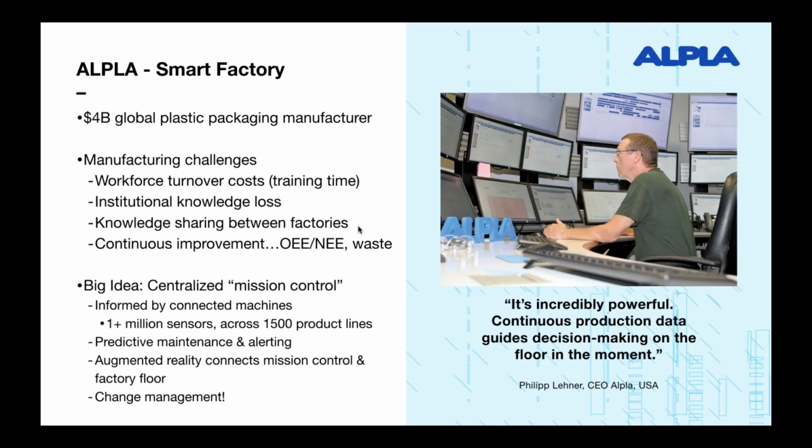I'm going to talk about one company in particular, one use case, one of our customers, and as a follow-up, we'll share a report that a management consultant, Korn Ferry International, wrote about their implementation, their smart factory process.